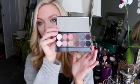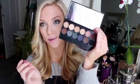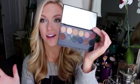These are the Divine eyeshadow palettes. This one is Oh So Special, and that one's really pretty, and also this one is the Storm palette, and I wish Sleek makeup was sold in the US. That would just make my life.